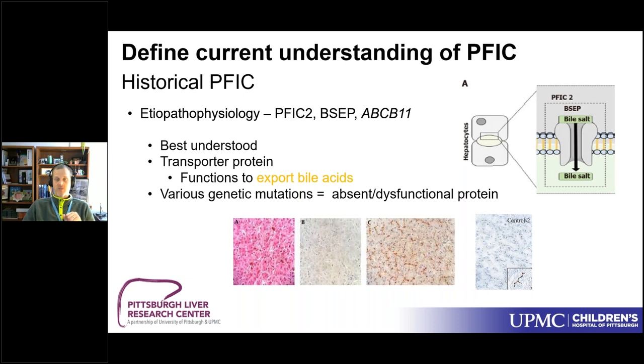And at least historically, before there was genetics, biopsies were very helpful for BSEP deficiency. Although the initial H&E might not have been diagnostic, the BSEP stain was at least fairly suggestive of this disorder.